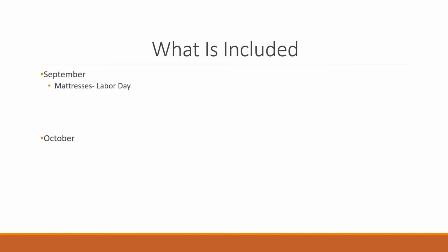September and October. Mattresses, for whatever reason, Labor Day. I don't know why, but it just is. You can pick up your linens in January, and then you can put them on a new mattress in September.